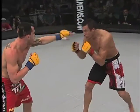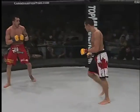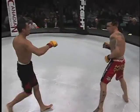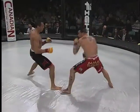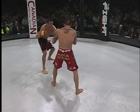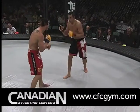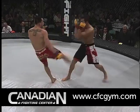Blais lands a shot, and Demarce kind of grimaced and backed away. Nice knee up the middle by Dominick Blais. Demarce looks good, though. He's still technically just the same fighter as he was 9 minutes ago. He's got the same balance. He's responding the same way. The look on his face is even the same. This kid is just getting better and better with every fight. And it is great to see.